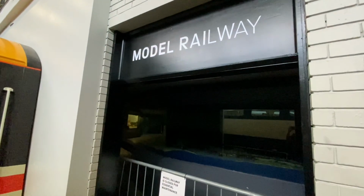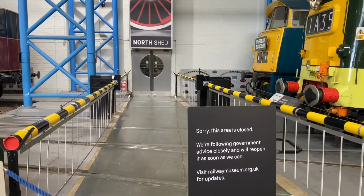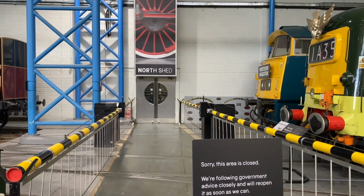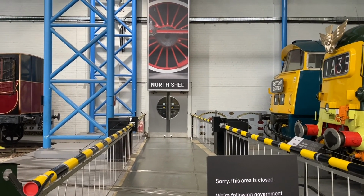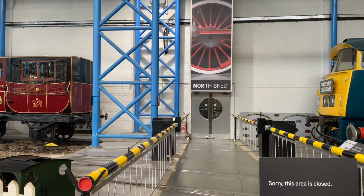That wasn't a highlight, and it's a shame as well, because I think there could be a one-way system in here. There's plenty of space, and then the north shed again was shut. Between these components of the museum, I would say that what was open was probably about a third of the entire experience.